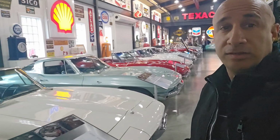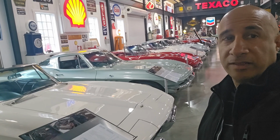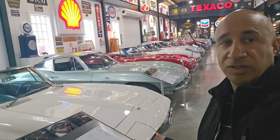I'm back to the Corvettes. So we finished this row of Corvettes, and then I went over to the Plymouths and back to the Camaros. But I want to talk a little bit about the Corvettes, and some of the design changes. So let's get to it.